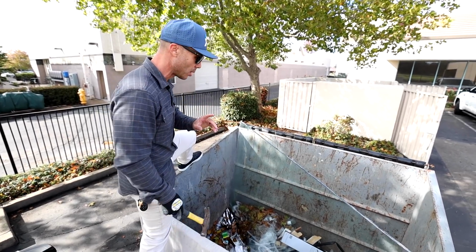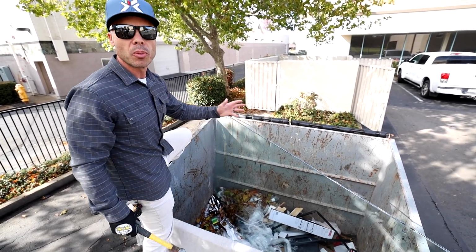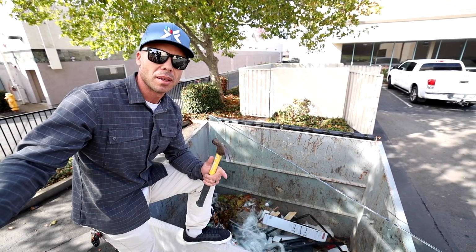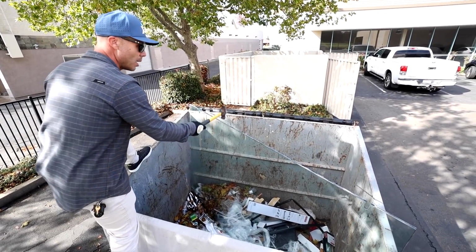One thing about tempered glass is if you hit it in the middle, it's not gonna do anything. We probably could have taken this to the dump, but that would have been boring and we wouldn't have this cool YouTube video showing smashing this thing. So anyways, wish us luck here. I'm gonna hit it on the edge and see what happens.